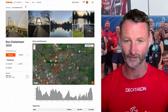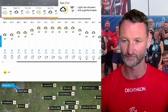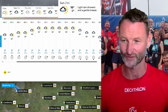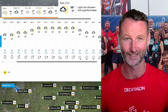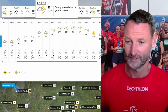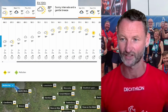Let's just quickly jump into the weather, because it will impact things. It is colder than what it has been. In fact, we all know that the weather's turned a bit, so we're sort of expecting these sorts of temperatures, 15 degrees, consistently in Cheltenham, at least for the last few weeks. The wind has been coming from the southwest, and that will be the case on race day. So you can see every day it's coming from the same location pretty much.